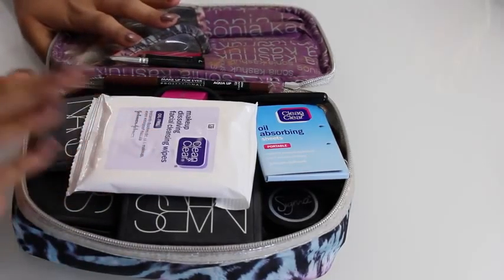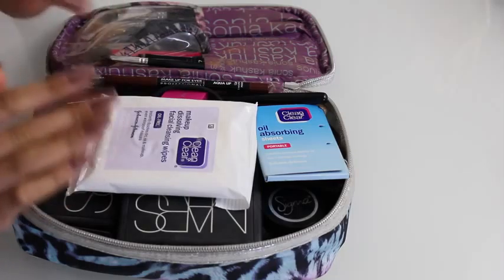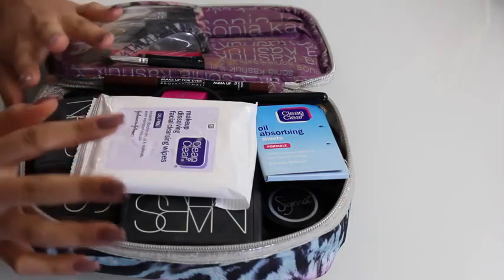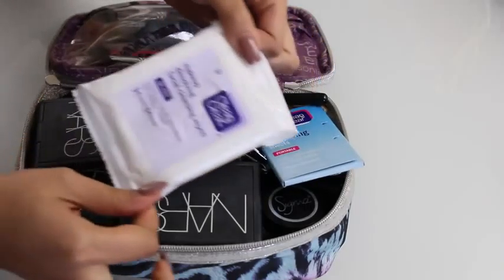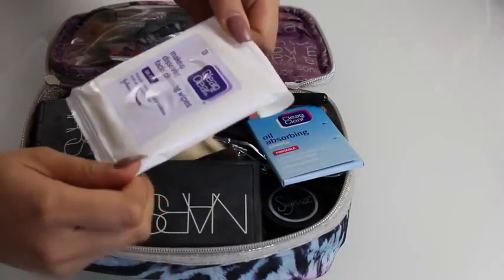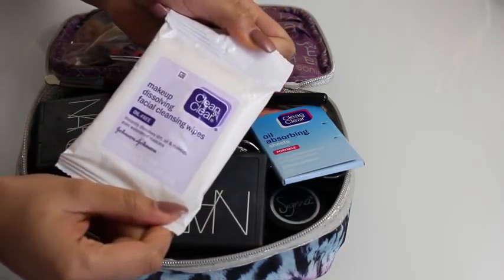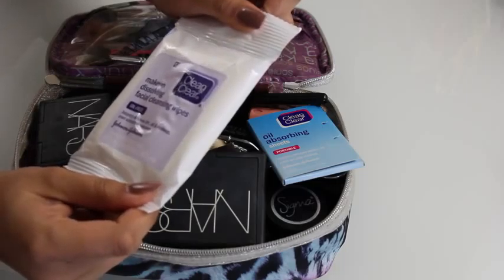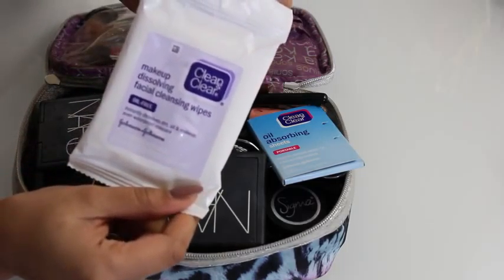Now I tried my best not to overpack my makeup bag, and I tend to do that. I tend to bring things that I don't really need. So I tried my best just to keep the essentials in here. So on top I have my makeup removing wipes. Super important for the end of the day to remove all of your makeup so you don't break out. And these are my favorite, you guys know. They're the makeup dissolving facial cleansing wipes from Clean & Clear.